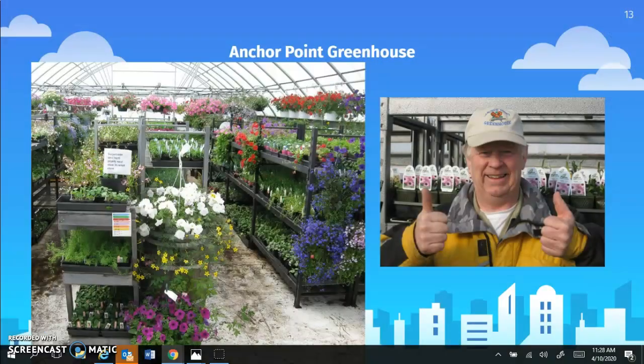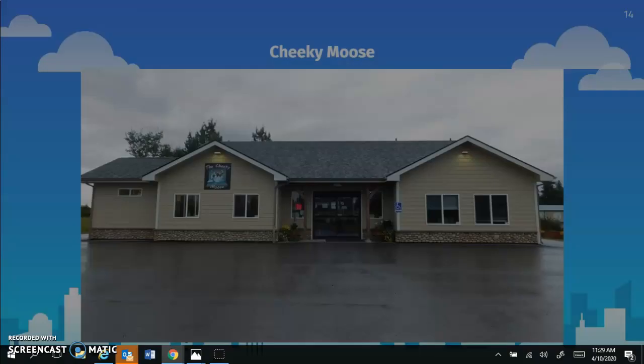Ooh, now this place is a place that I go to every spring. This is the Anchor Point Greenhouse, and some of you have probably already been there before. Some of you might not have been here before. But if you go to the greenhouse, you're going to see Mr. Owl, and he is the owner of the greenhouse, and he grows plants and flowers and vegetables that you can grow at your home or that you can buy from him. So that's a really neat place to visit, and we're really lucky to have him at Anchor Point.